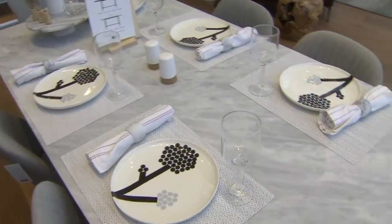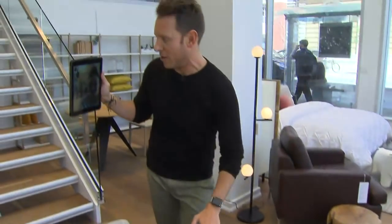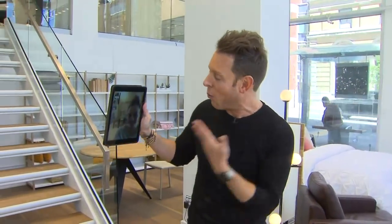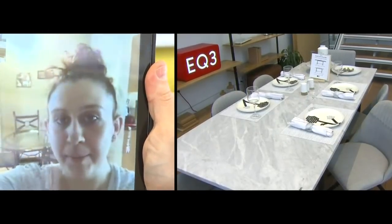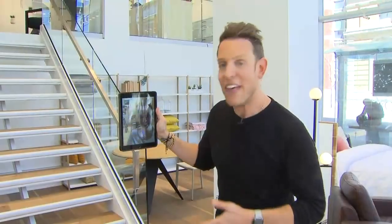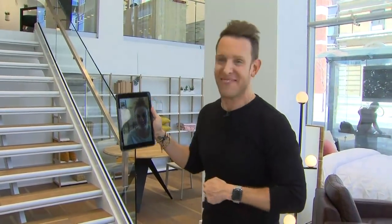I want to talk about size of a table and the material. I love marble. Now obviously this table's too large. What do you think of the material? I also love marble, but I just had a baby, so it might be too hard and sharp for her. That is a fair point. I have some more upstairs to show you, so let's have a look.